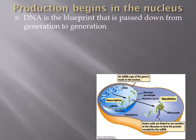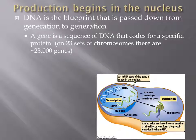DNA is that blueprint. When you think of heredity and you think of genetics passing down information, the DNA is the blueprint that gets passed on from generation to generation. We have all of this 3.2 billion letters, 3.2 billion nucleotides of information stored in that DNA on 23 sets of chromosomes. Importantly, you may have heard of the term gene, maybe not familiar with what it means quite yet, but a gene is a specific shorter sequence of that DNA which codes for one specific protein. So on those 23 sets of chromosomes, humans actually have approximately 23,000 genes. A lot of information stored in our DNA.